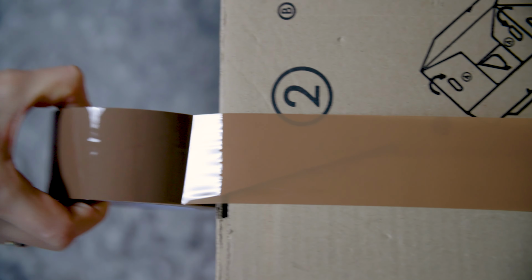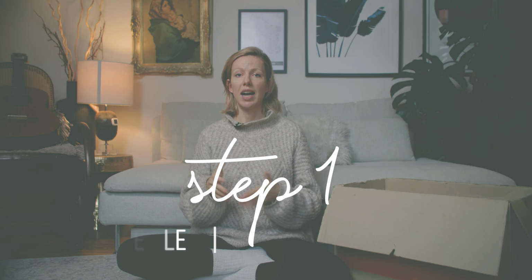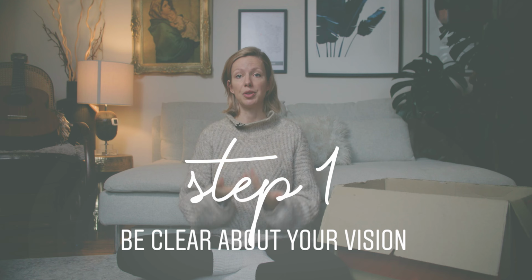But now let's first talk about the moving. These are the same steps that you've heard in a lot of videos, but it's a proven concept, so it always works. Step 1. Start with a clear vision or goal for your new place.